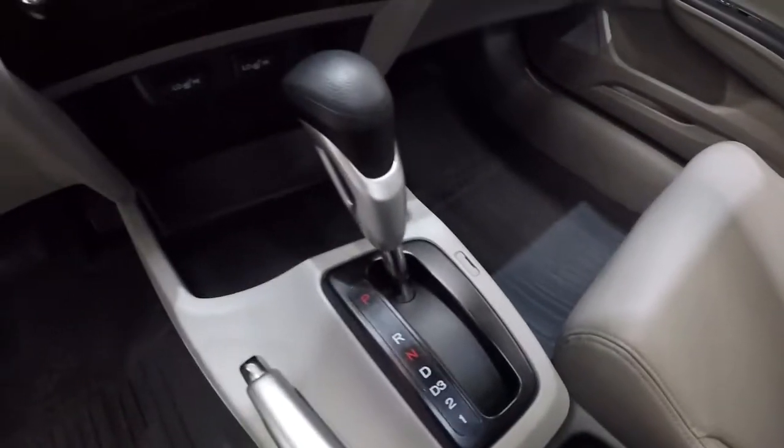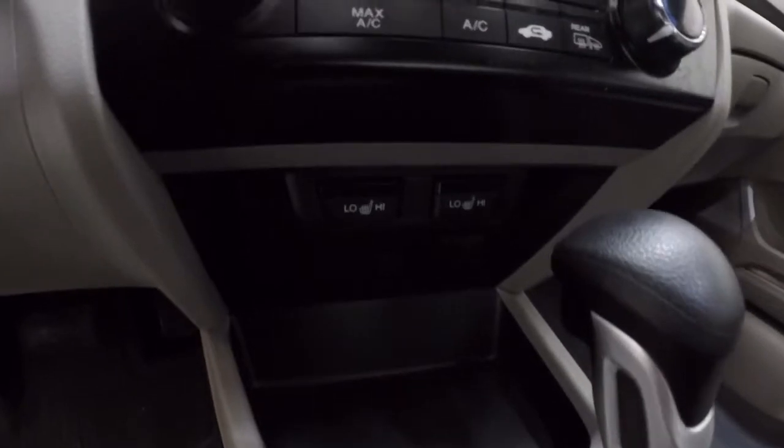Key fob. Passenger seat looks good. Little wrinkle there in the back of the seat. Okay, but that's stuff to be expected. Like I said, it does have 75,000 miles on it. Okay, really nice thick rubber floor mats, driver and passenger. It is an automatic. Has heated seats.